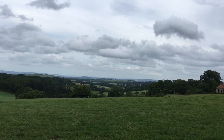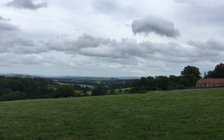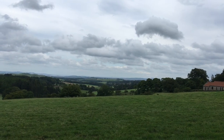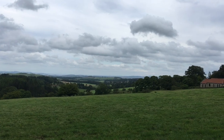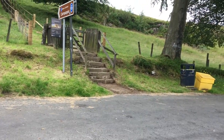Out in the distance, I probably can't see it in this video, but if you're standing here and it's a clear day, you can actually see the Bass Rock. I was about to say the Ailsa Craig there, but the Ailsa Craig's on the west coast. So that's the Bass, you can probably see the Bass Rock. I'm just going to head up this way.